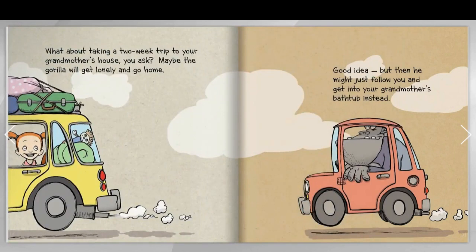What about taking a 2-week trip to your grandmother's house, you ask? Maybe the gorilla will get lonely and go home. Good idea, but then he might just follow you and get into your grandmother's tub instead.